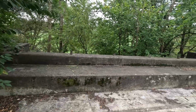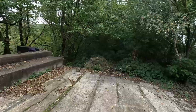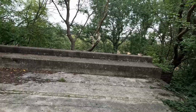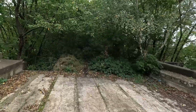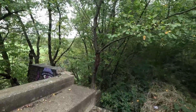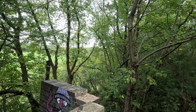So what truth there is in these stories about paranormal activity, it's not for me to say. Another point that keeps being made about this bridge's location is the fact that it's in Wombwell Woods. It almost certainly isn't. Let me just point you over there. You see the other side of that field? That's Wombwell Woods there. We're not quite there yet.